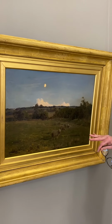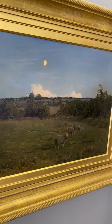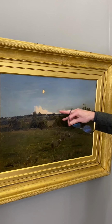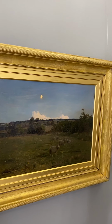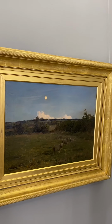But there's this lovely sense of walking into the field, and the sheep who were just minding their own business are turning around to look at who's coming into the field. But again, this beautiful treatment of the clouds and the late evening light and the moon rising there above the landscape. The estimate on that is 40 to 60,000.